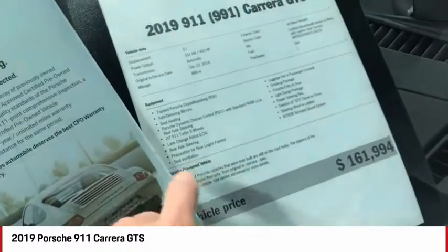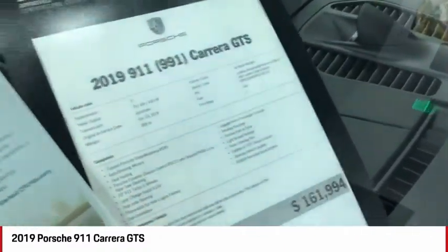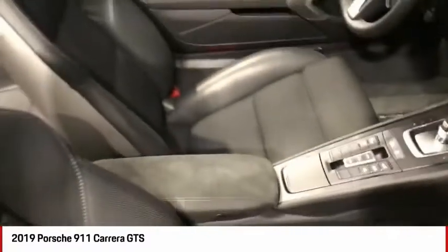And, of course, coming down from there, we do have the seat ventilation in the front, the luggage net, the smoker's package. You can always tell if somebody's ordered a few Porsches because you'll see the luggage net, the cost-free options already equipped on the car. The smoker's package gives us this little door right over here. Very nice option to have there.